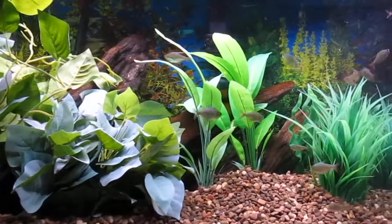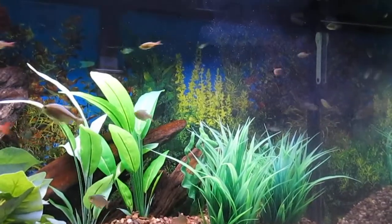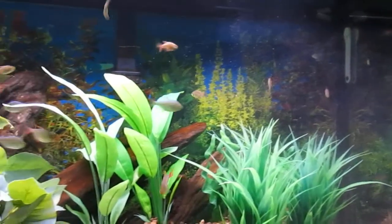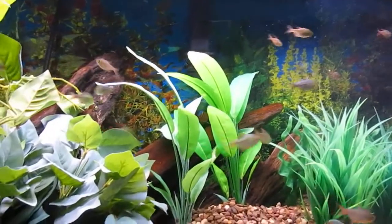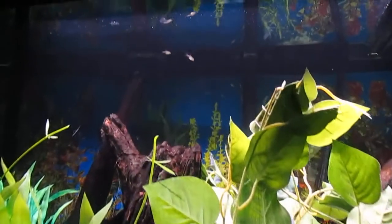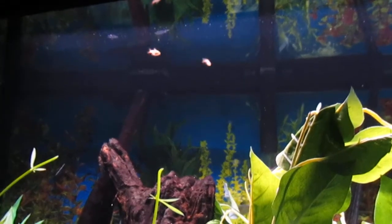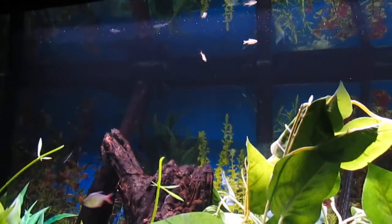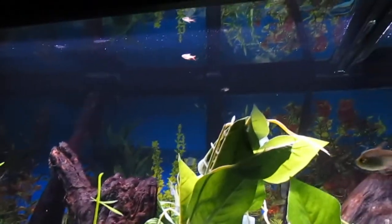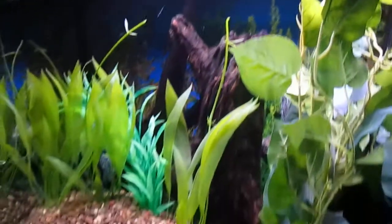This is my 112-gallon tank. I just put some frozen mysis shrimp in the tank so we could get a little bit of action from these full-grown, medium-sized, and surprisingly a few young Colombian tetra that started in this tank and found enough food and avoided being eaten until they got to be about half an inch long.